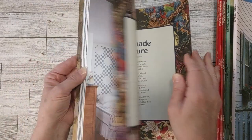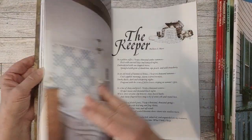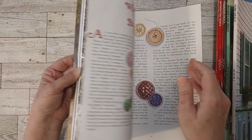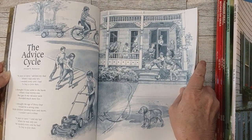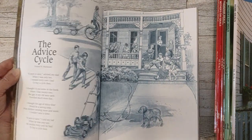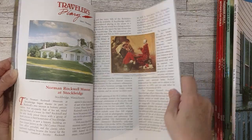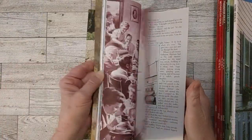Crazy quilt memories. The innkeeper. Pretty picture of a little bed and breakfast. It looks like a bed and breakfast room, doesn't it? Probably is. Buttons. Story about buttons. Front porch. The advice cycle. Norman Rockwell Museum. Stockbridge, Massachusetts. There you go.